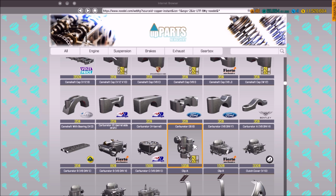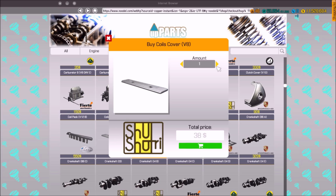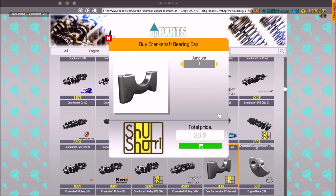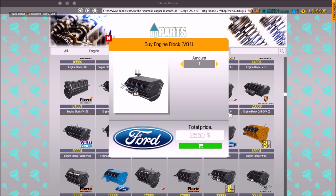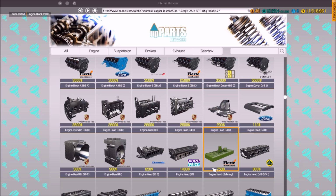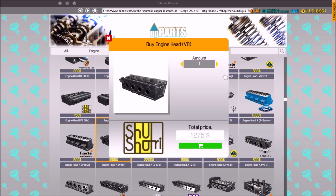You might be screaming at me at this point, but hey, it's not a big deal. Need 2 of these covers. Crankshaft for the V8. Look at these. See if I can do this. Pulley for the V8. No, that's not what I want. Block for the V8. I need V8 heads, 2 of those.